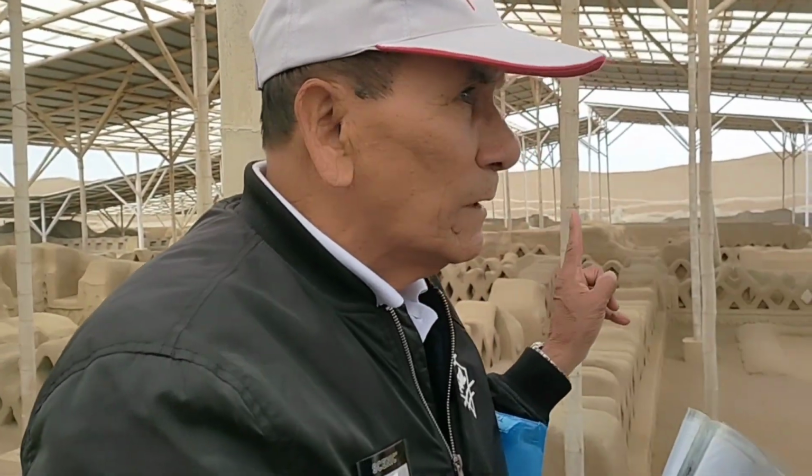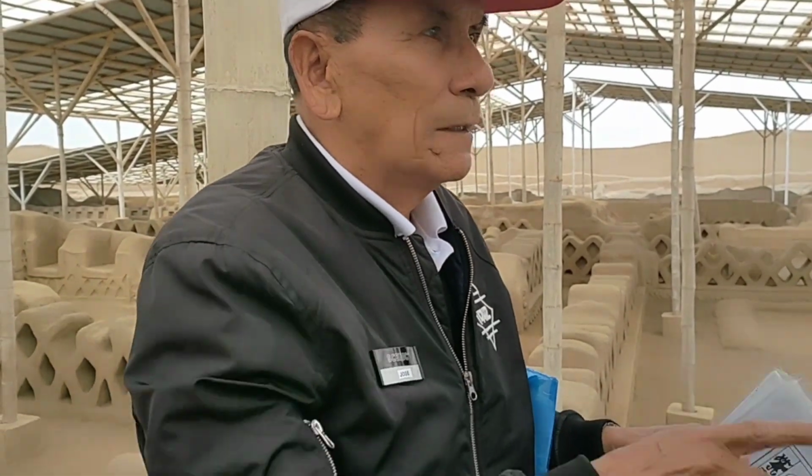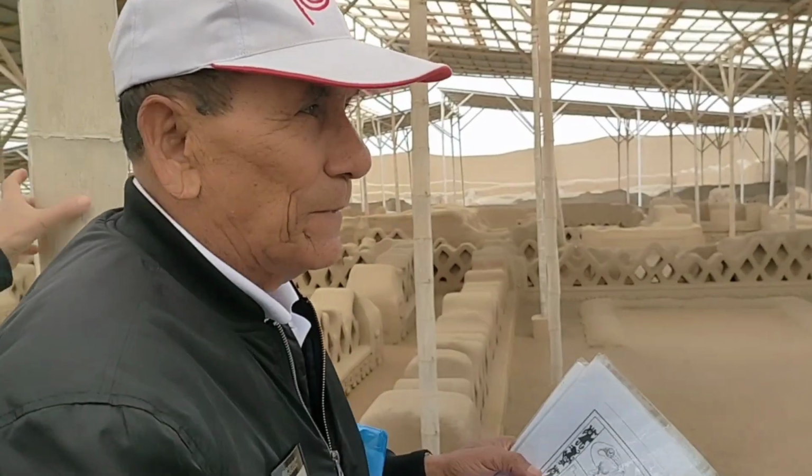Originally, those walls were about 3 meters high. They had a roof. The roof was supported by columns made of wood. There is only one column that we are going to see from the other side.